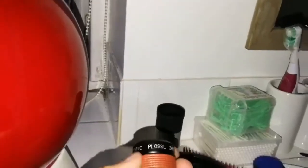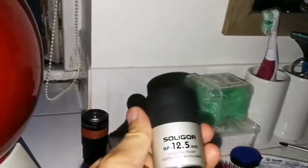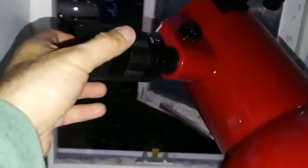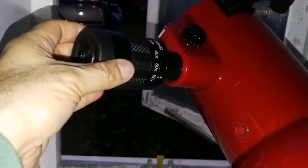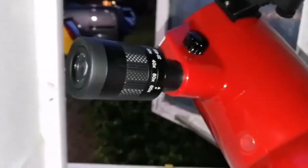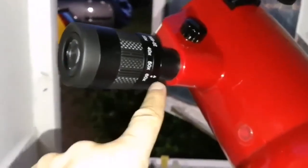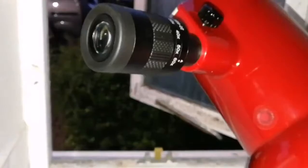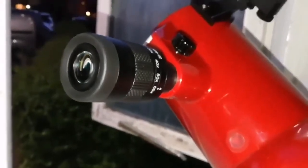I have used the Edmund Scientific Plossl 28mm, and this Lanthanum Soligo 2.5mm long eye relief eyepiece, which is actually a Vixen. And now I'm using the Olivon zoom lens, and I can say this is really good. I really recommend this. Now I've zoomed to the highest magnification, 60 times, and I can see the phases of the planet Venus with this.